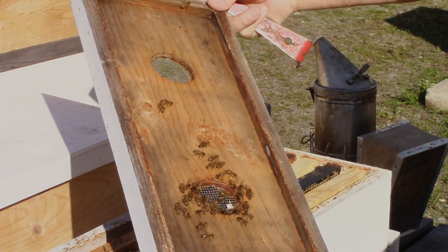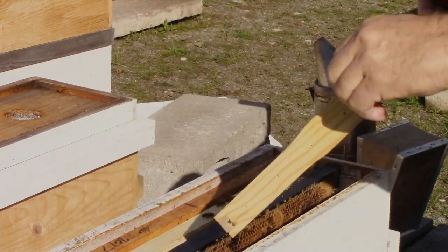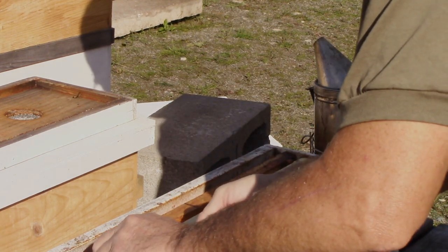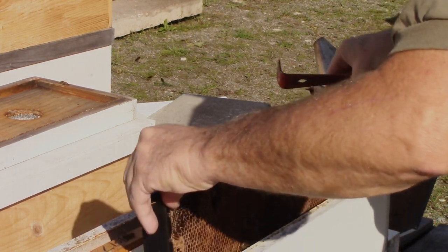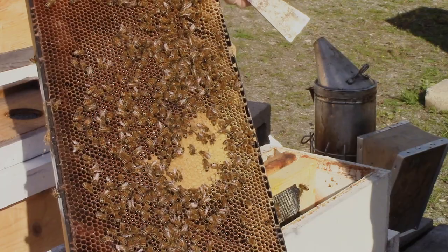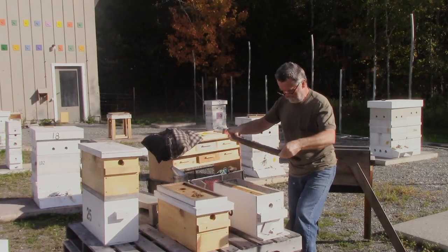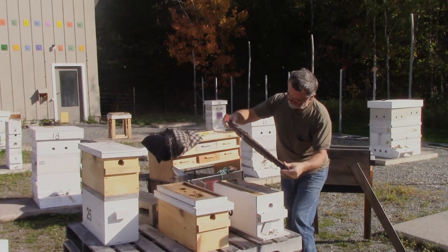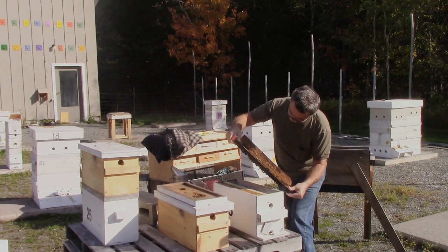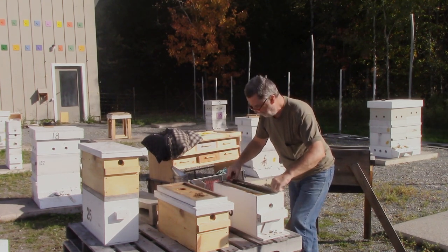So a few bees on the inner cover. And I also have a whole bunch of honey that I'm going to give to some of these colonies. At the very least, I'm going to throw a frame of honey there. This is a whole frame of honey. A little wee bit of cap stuff there. The rest of this is open. I got a whole bunch of stuff polished there for a queen.